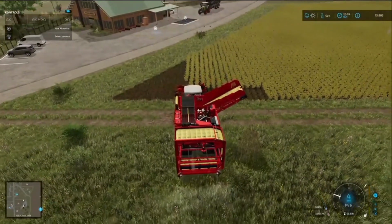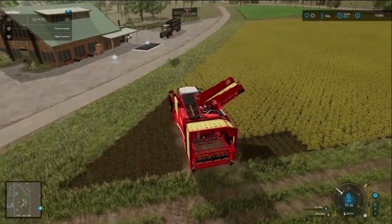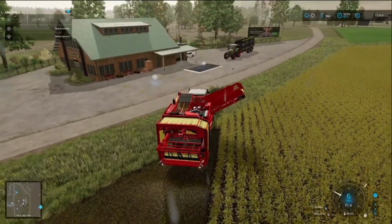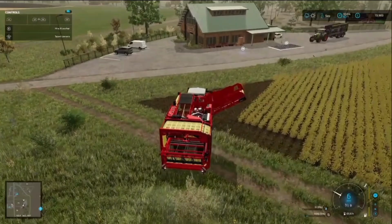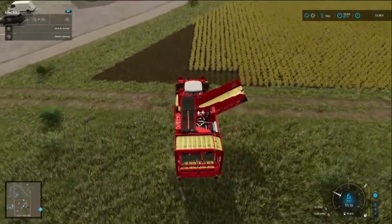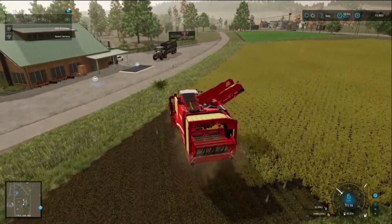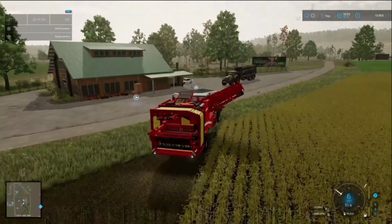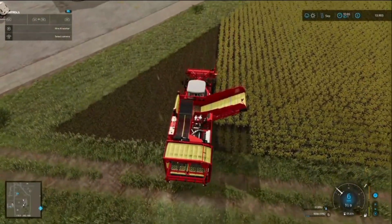So hopefully we'll get this done quickly, and then we can get back to doing the beetroot. And maybe a ploughing or cultivating contract comes up before the end of the day. Again, for a bit of variety. Okay. Let's back up one last time. And I think after that it probably makes more sense to turn around.